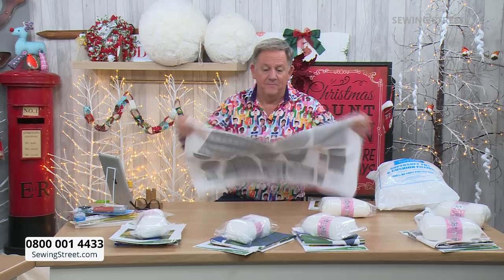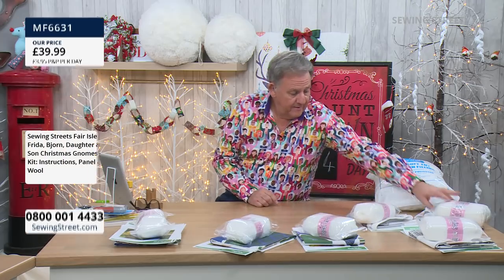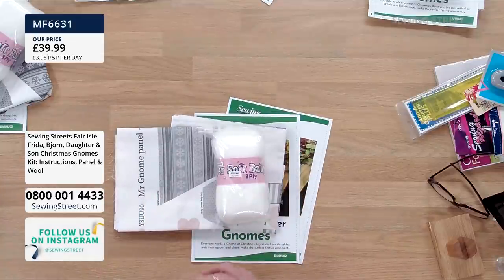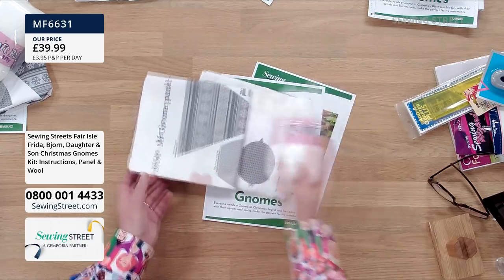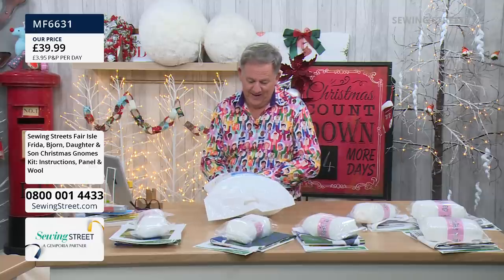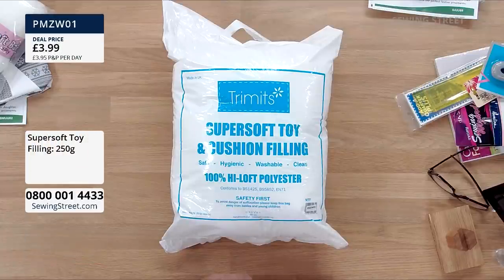And then I've got the mum, the dad, the boy and the girl, the whole family in the Fair Isle. Oh, you see, this one's very popular, the grey one. Right, so you get both patterns, both panels, and the yarn, so you can make the whole family. There you go. The whole family. We are family. I got all my sisters with me. You will need some stuffing or fill in. $3.99.